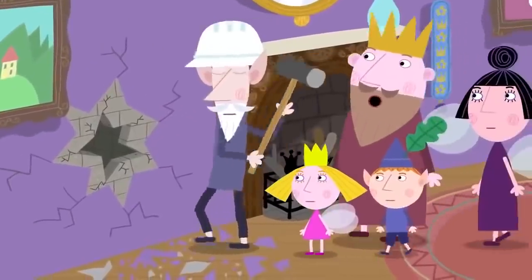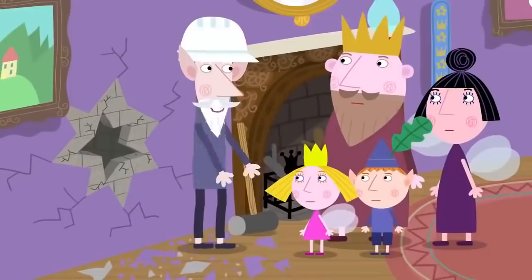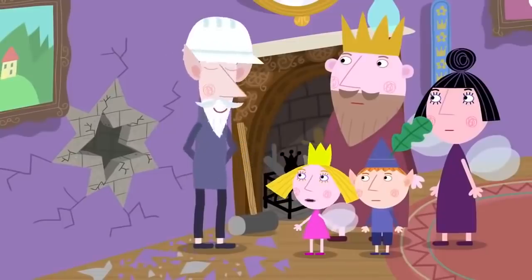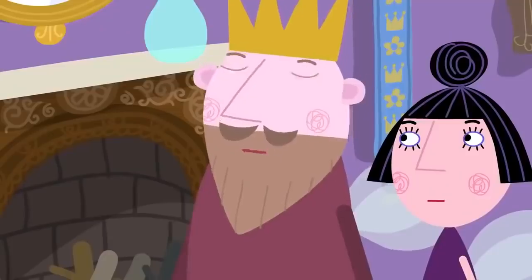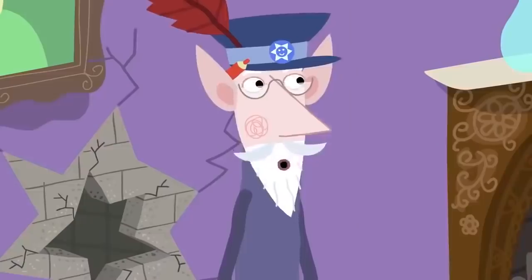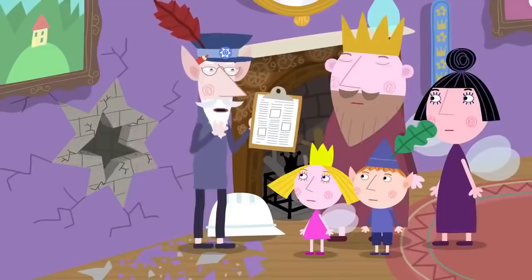I suppose you know what you're doing. Don't worry, I always get the building inspector to check my work. Who's the building inspector? Me. But how can you inspect your own work? Oh, I'm very strict. Let me see now.